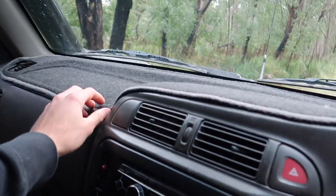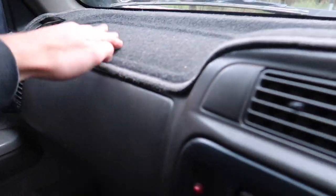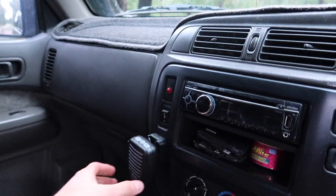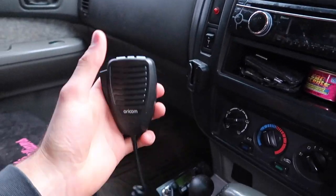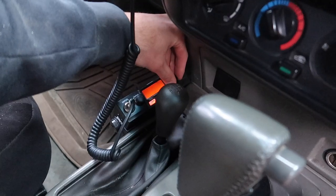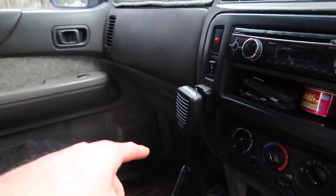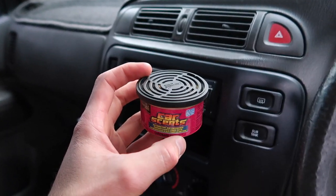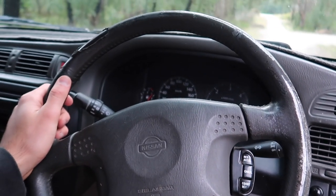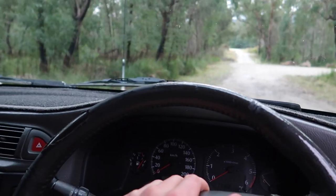So inside, got a protective mat across the dash, stuck down with some Velcro, which is really cool. We've got the radio that works and everything, which is sick. That will come in handy when we go out four-wheel driving and stuff, need to communicate to each other. Got a nice little cherry car scent smell in here. But yeah, this is essentially the steering wheel, everything, nothing special. It's just the 1999 model, and it had just 300,000 on the clock.